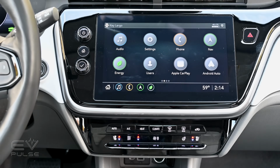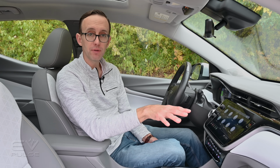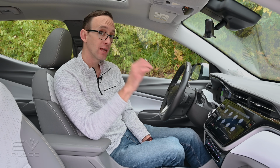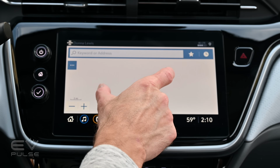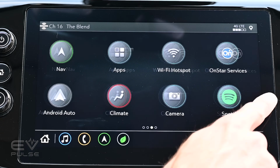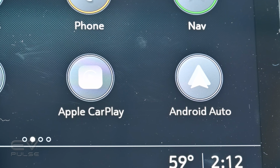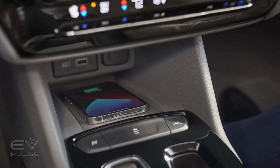Every version comes standard with a 10.2-inch central touchscreen that is home to an infotainment system that absolutely flies. Not only is this multimedia array very intuitive, it is incredibly responsive. It almost never stutters or lags as you're clicking on icons or swiping through menus. Naturally, this vehicle also comes with Apple CarPlay and Android Auto. Both smartphone mirroring systems can connect wirelessly, which is always super convenient. Plus, we have a wireless charging pad in here, so your phone is always fully juiced.